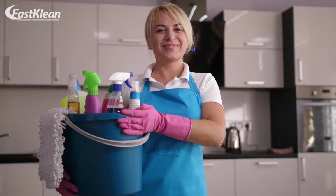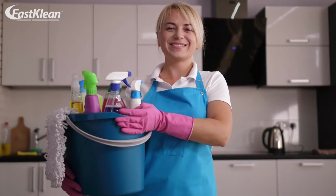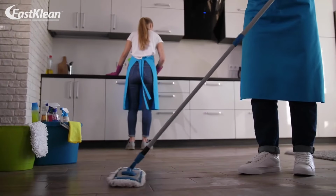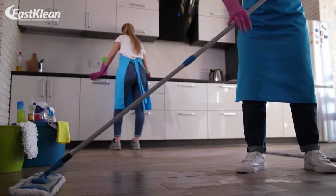One advantage of properly storing your cleaning tools is that they will be in good condition and last longer. So you do not need to buy a new set of cleaning tools anytime soon. Also, it is easier to find your tools and get the work done when they have designated storage space.